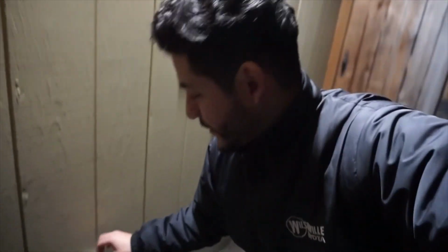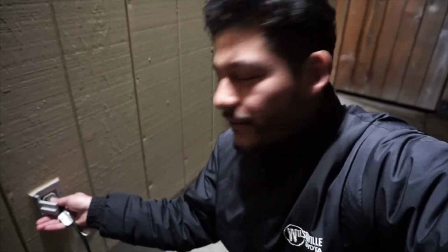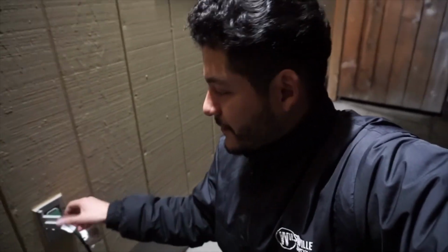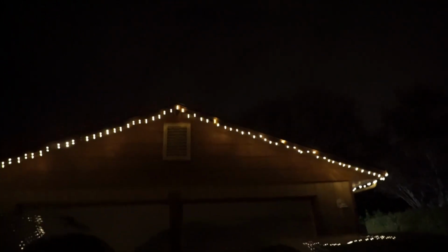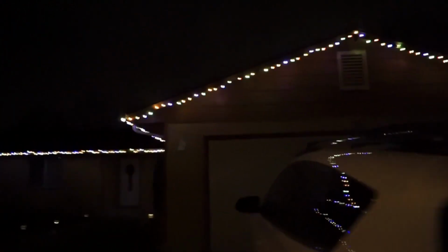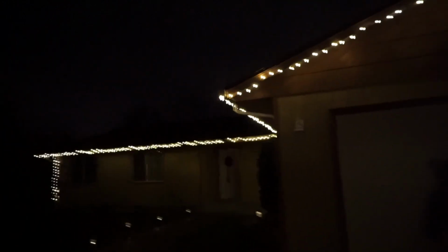Alright guys, so we set up the lights earlier. It's finally dark enough, so let's go ahead and plug it in. I actually want to buy one of those outlets that are remote control. That way you can control it on and off. So I think I'm going to do that tomorrow. So let's see. So it starts there. They'll change colors. Yeah, looks really cool. They're all synced.